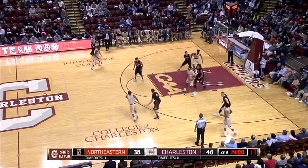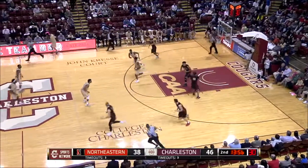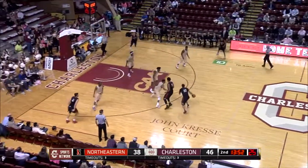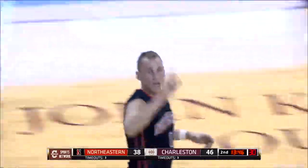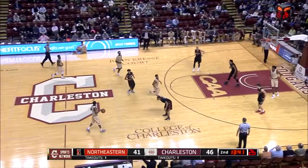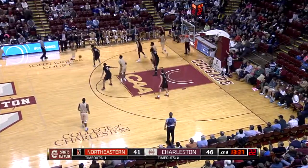Yeah, they've come out strong. So Brantley has it, turnaround jumper in the paint, no good, too strong off the back iron. Green grabs the rebound. Charleston did not have one guy go for an offensive rebound. So TJ Williams has it in the corner. Alex Murphy, three-pointer, good, right in front of his bench. And the lead is now down to 5, 46-41. Charleston still with the lead and the basketball, 13:35 left to play.